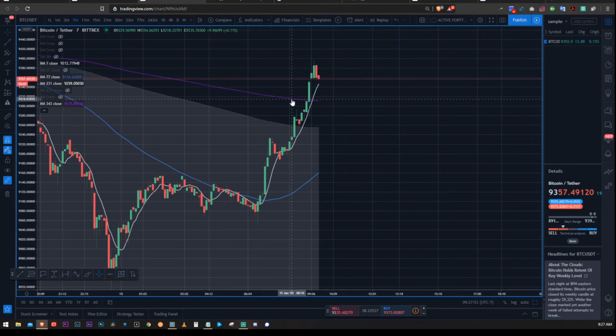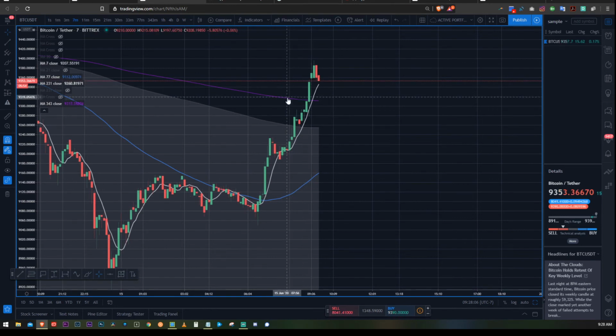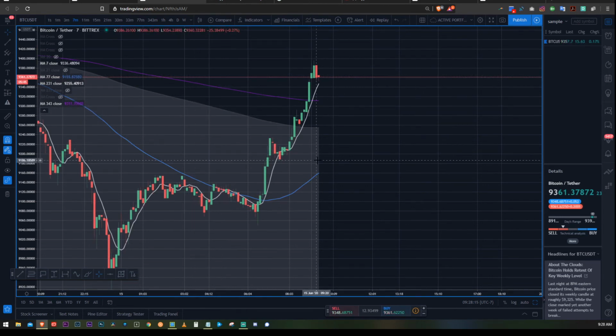Okay, so that means if we are changing direction, it's probably a substantial indicator on this larger candle, right? Same with the 77, but less. It takes less than the 343 to move this line, this 231 line. But nonetheless, they're moving, right? And so this flattening out and this starting to flatten out is a good indicator that we might be looking at hooking up, right?